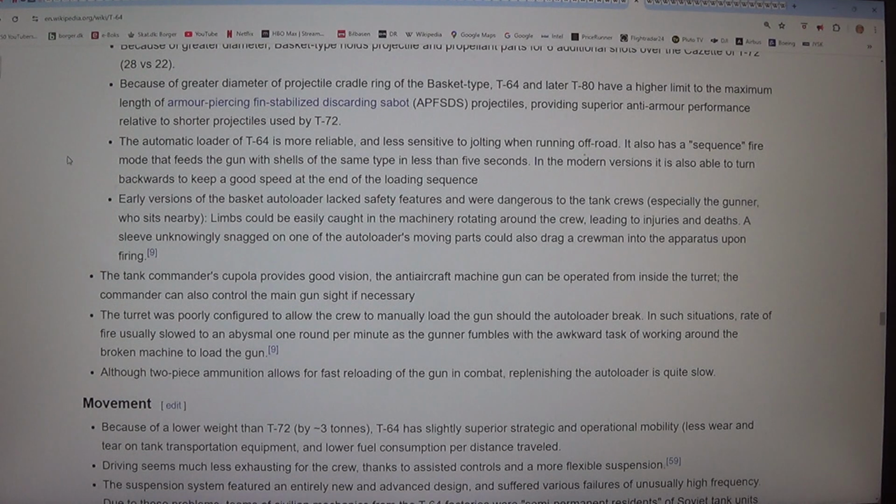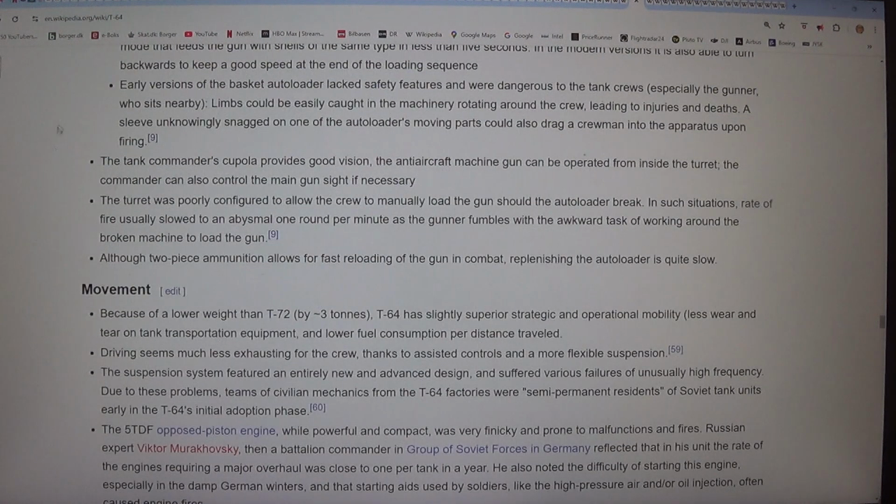6. Early versions of the basket autoloader lacked safety features and were dangerous to the tank crews, especially the gunner, who sits nearby. Limbs could be easily caught in the machinery rotating around the crew, leading to injuries and deaths. A sleeve unknowingly snagged on one of the autoloader's moving parts could also drag a crewman into the apparatus upon firing. 2. The tank commander's cupola provides good vision.